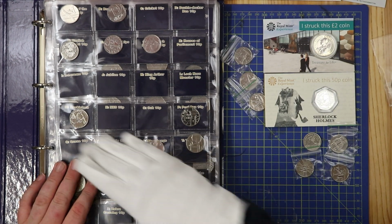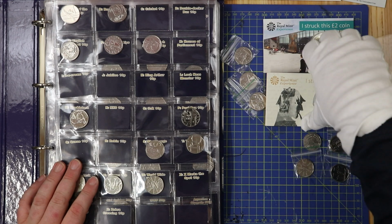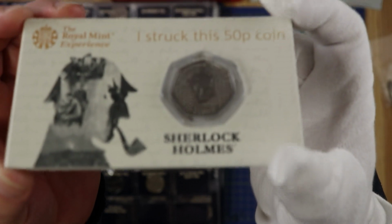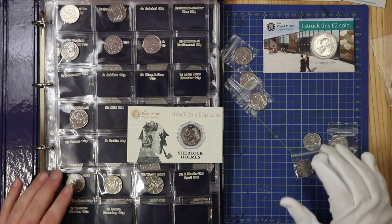Right, done. So we've got some new coins in the album, which is always good, but I guess the main aim of the whole trip was to get myself a Sherlock Holmes Strike Your Own 50p piece. Fantastic. That's it, we're done.